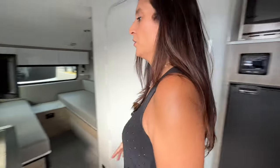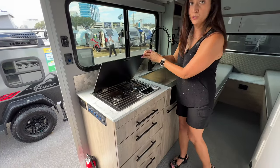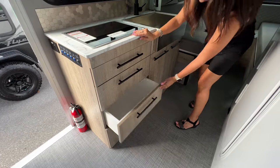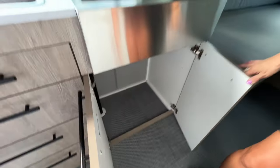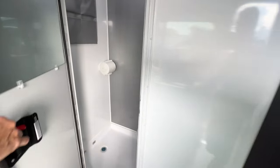Rest of the kitchen is right across. So there's some cabinet space above. Big window. Two burner cooktop. Large stainless steel farmhouse sink. Four drawers underneath that cooktop. Good amount of storage right under the sink. All right, let's take a look at the bathroom. Good amount of room in there. No shower curtain needed. Large porcelain toilets.